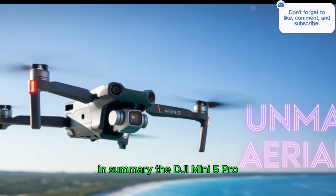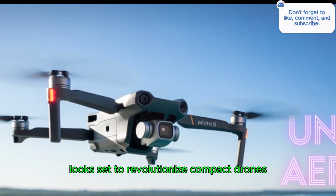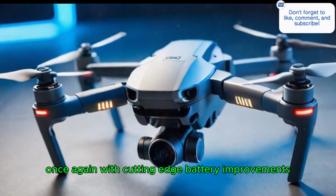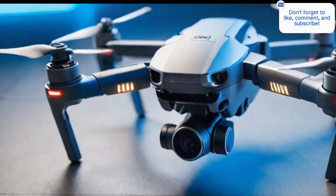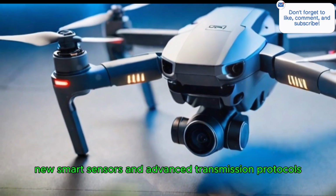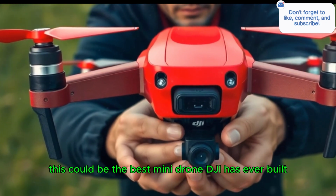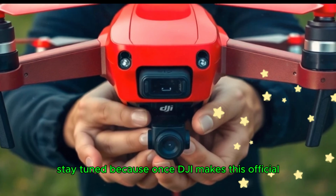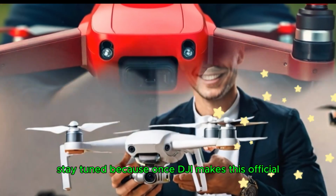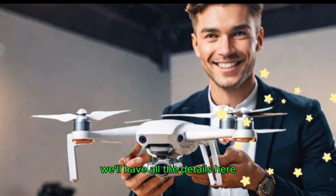In summary, the DJI Mini 5 Pro looks set to revolutionize compact drones once again. With cutting-edge battery improvements, top-tier camera upgrades, new smart sensors, and advanced transmission protocols, this could be the best mini drone DJI has ever built. Stay tuned, because once DJI makes this official, we'll have all the details here.